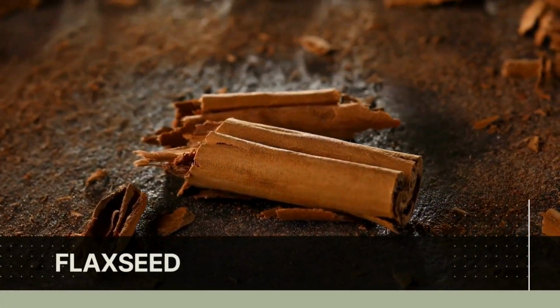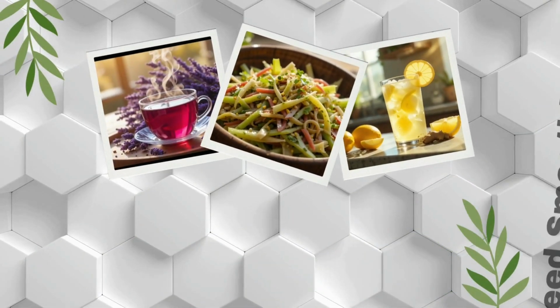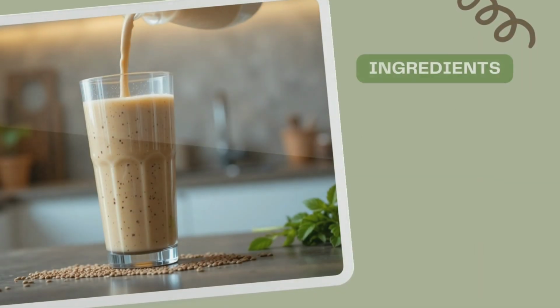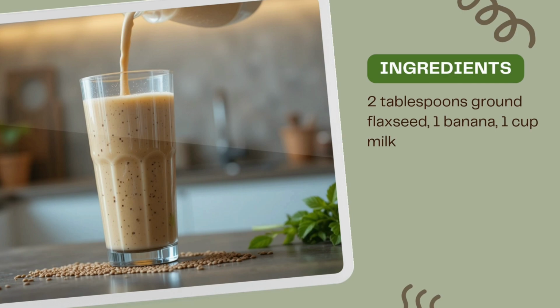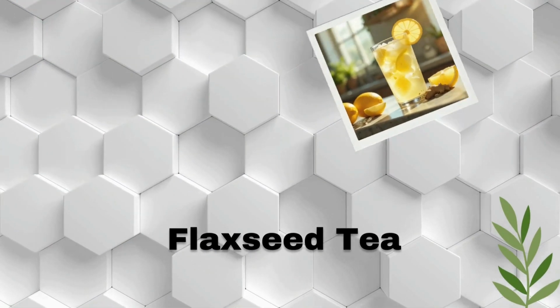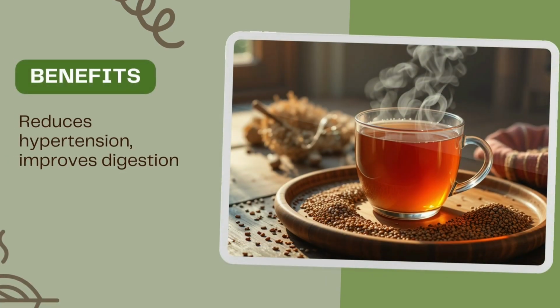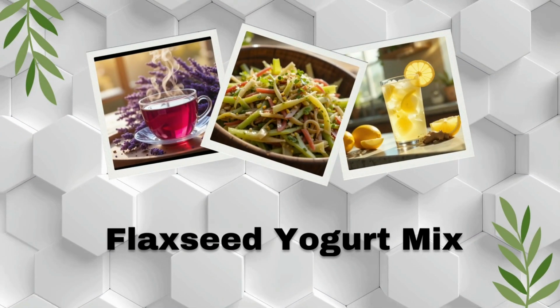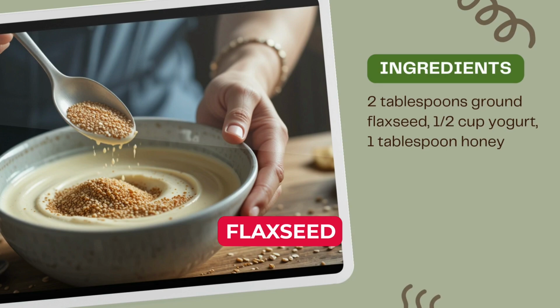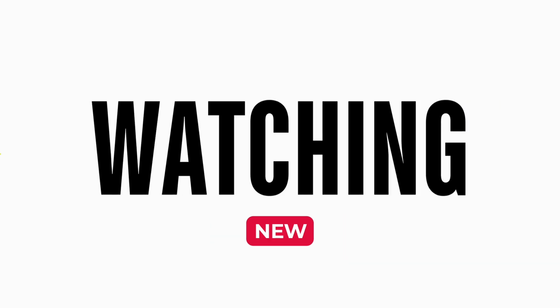Flaxseed, rich in omega-3s, helps reduce blood pressure and inflammation. Blend ground flaxseed with banana and milk until smooth, then drink. Boil water, add ground flaxseed, steep for 10 minutes, strain, and drink. Mix ground flaxseed with yogurt and honey. Stir well and eat.